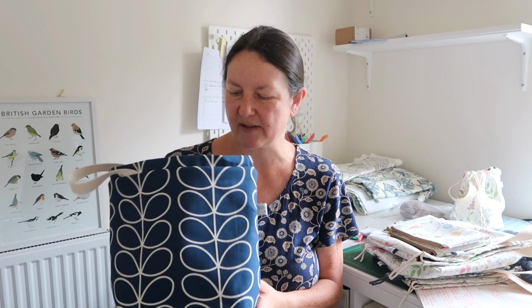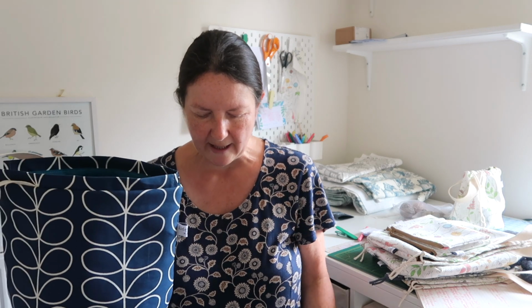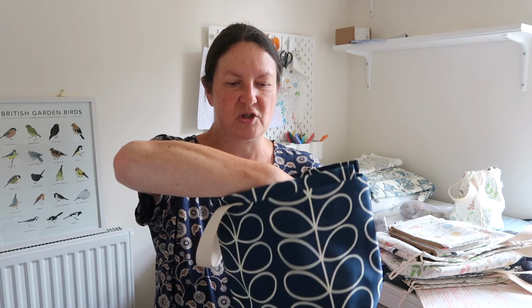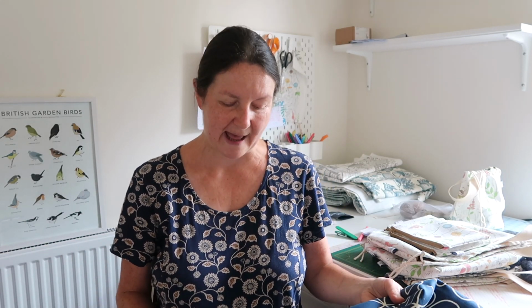My larger size bags, in fact, this has two types of interfacing in it. My smaller everyday size bag, which is one of these, has just the one type of interfacing, but because it's home decor weight, it's sturdy anyway. I'm really proud of the bags that I make. I think they are good quality, and I take really good care to make sure that they are the best quality that I can produce for you.